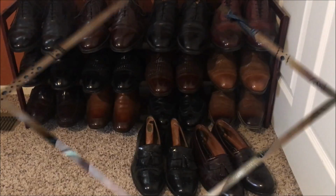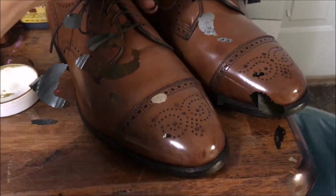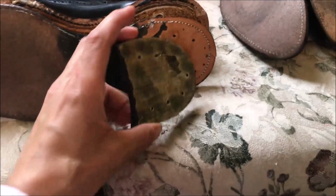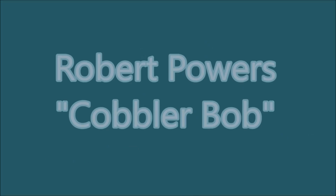4.5 out of 5. My shoe collection. Some stains there. Let's get a nice lather. Here is the finished product. I'm not a professional. How tight this is, though. Old pair of Allen Edmonds torn apart. Look at that gloss. And here they are finished up.